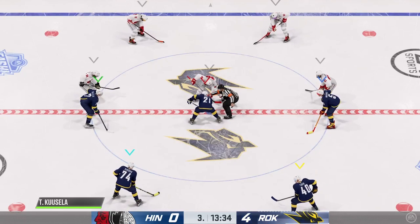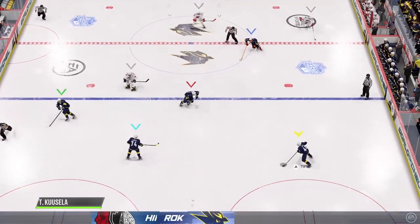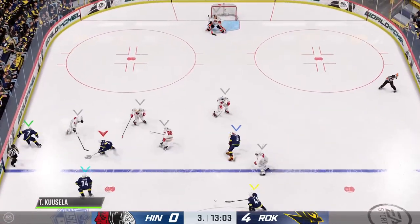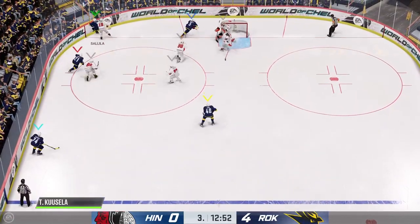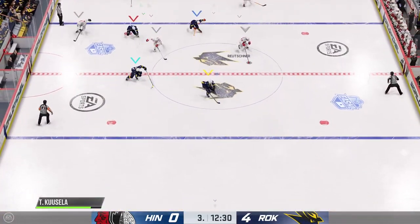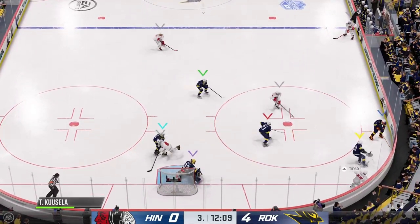Continue to apply the pressure. No, they're laying a beating on these guys now. It may be time to lay back just a bit. Slip feed. The board by Martin. Into the offensive zone. And that's off a stick.